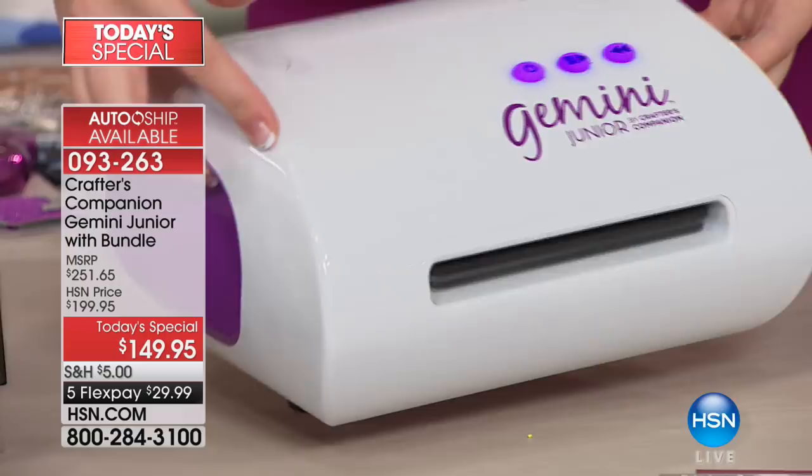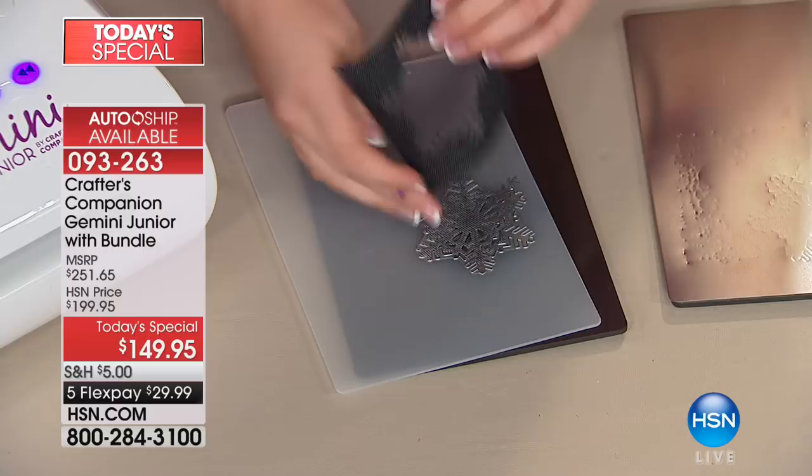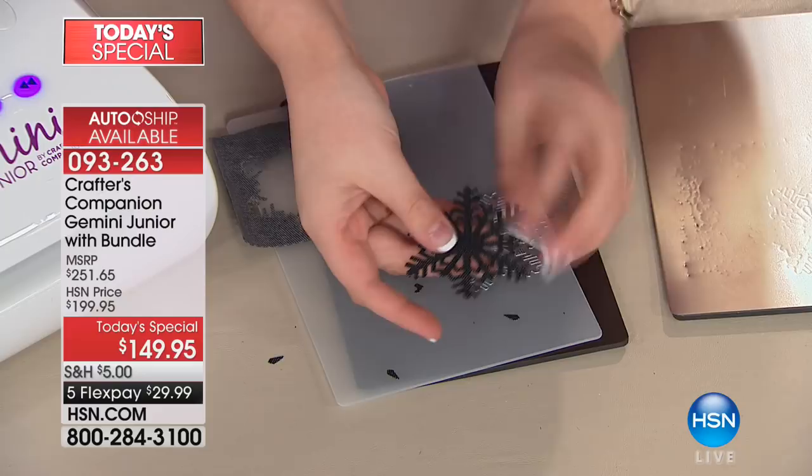Now, this is a Tim Holtz die I've just used, one I've had in my stash for years. Tim Holtz is renowned for his mixed media, but all of his dies in the past you've just been able to cut paper with. Here, I've actually cut that through denim. This is through denim, not any old denim. This is denim with an iron-on transfer adhesive. And that is using dies that you already own at home.